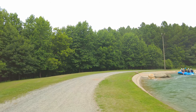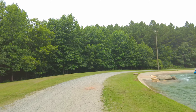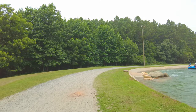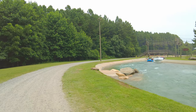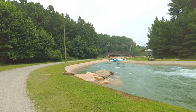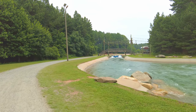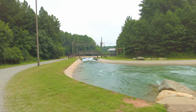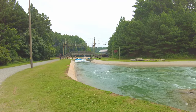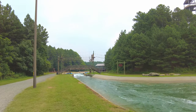I mentioned also, so they have zip lining. They have mountain biking. It's a big property, so they have lots of trails. I think my friend said 60 miles of trails, which is pretty amazing. There's another big one down there. And access down to the river. What else do they have? They have restaurants. They have snack bars. What else? Just a ton of stuff.